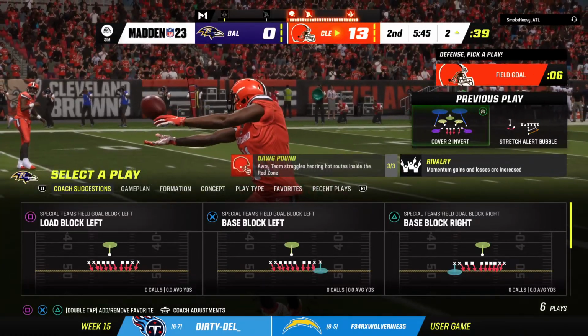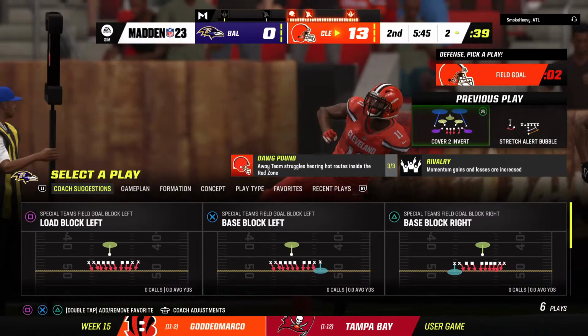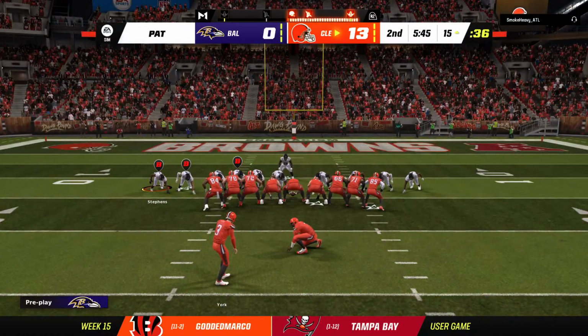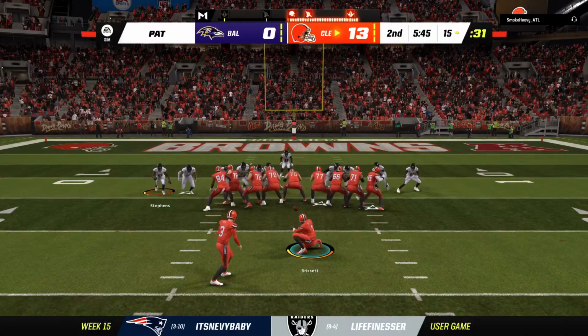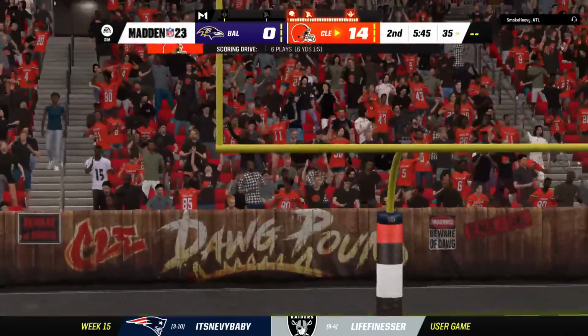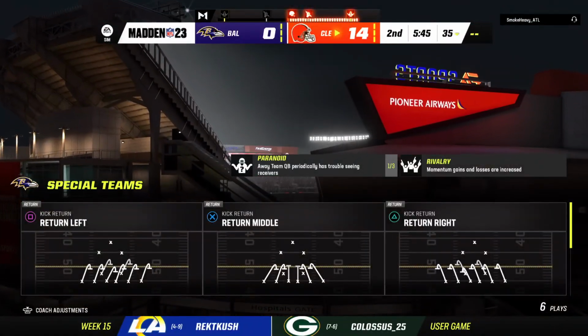Had the option there, read it perfectly, and an easy little touchdown toss. And it has to be a sharp throw, too, because of where they are on the field, the extra traffic, things are condensed near the goal line. Good route by the receiver as well. Extra point by York is up and good. And that'll make the score 14-0.